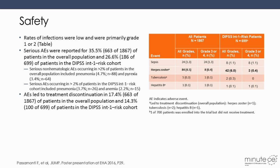So in the whole population of patients, serious adverse events were reported for 35.5% of the patients, and the proportion in the DIPSS intermediate 1 risk cohort was slightly lower, 26.6%. Of course, the most common adverse events were those represented by hematological toxicity. However, the adverse events led to discontinuation in only 17.4% of the patients in the overall population, and again, there was no different value in the intermediate 1 risk cohort, where it was actually 14.3%.